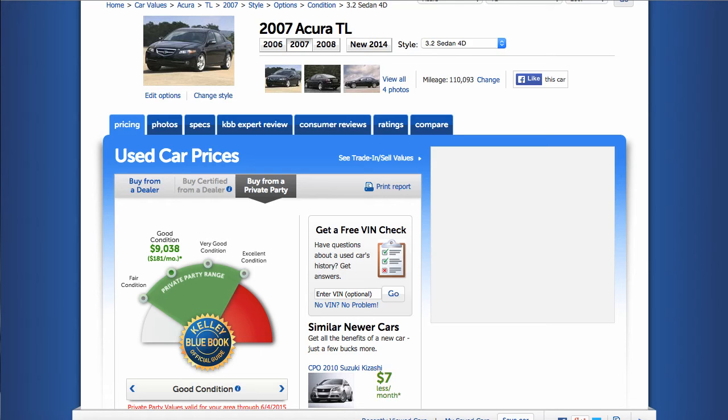Bulletproof, not a lot of maintenance. It's the V6, so you're not going to get awesome gas mileage, but at the same time, it's going to be a Honda through and through, and you're going to be able to ride around in this every day, not having to worry about too much.